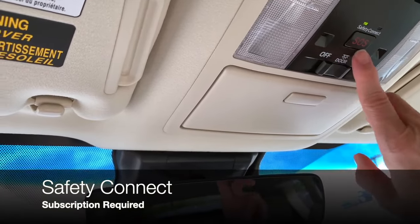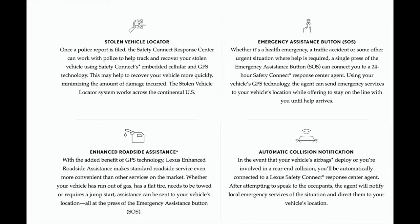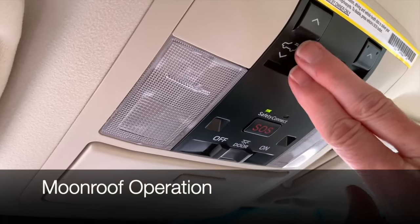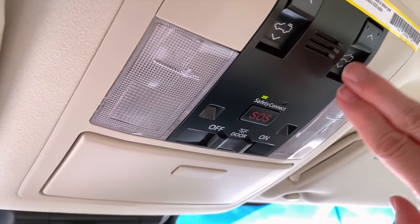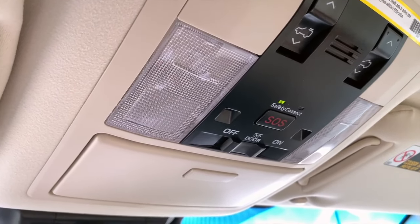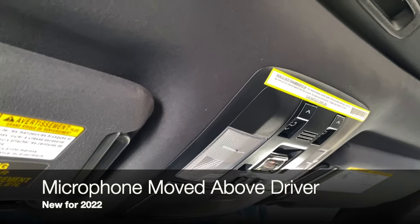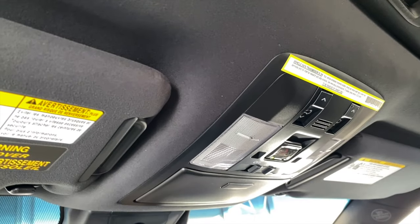Our Safety Connect button. You do have a trial period for Safety Connect whenever you get a new GX. Moonroof operation, open or tilt, just to pop the back of the moonroof up so that you can get some cool air inside. The microphone for voice command has been moved from the overhead console to the ceiling on the driver's side for better voice recognition accuracy.